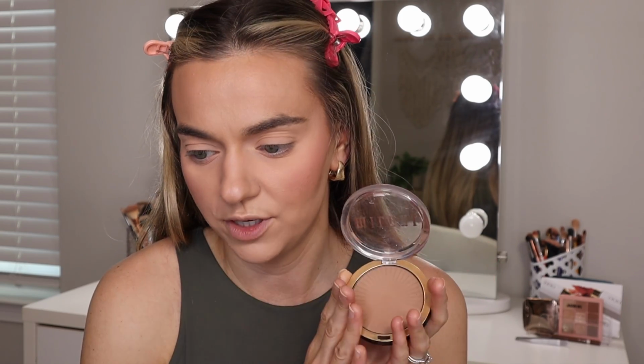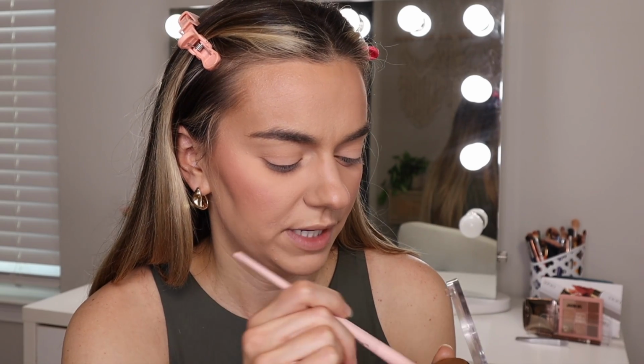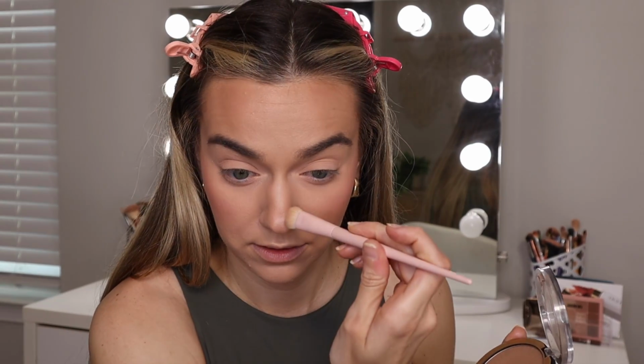And then I'm gonna take this Milani bronzer and I just wanna contour my nose. So I'm gonna go with this. This is an Amazon brush by GRWM. And I'm just gonna pat some of this down the sides of my nose.